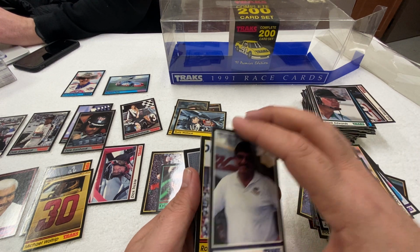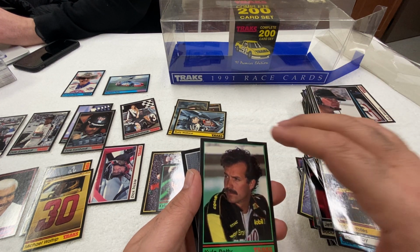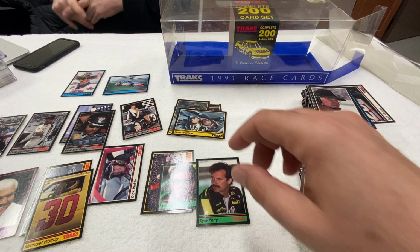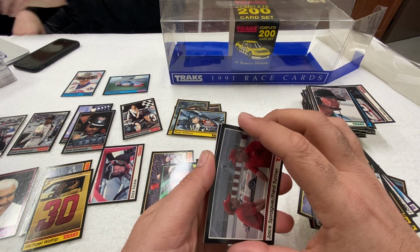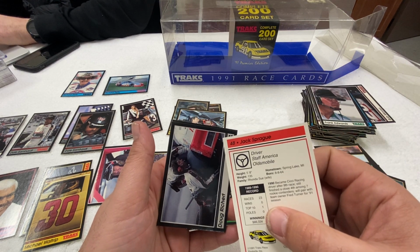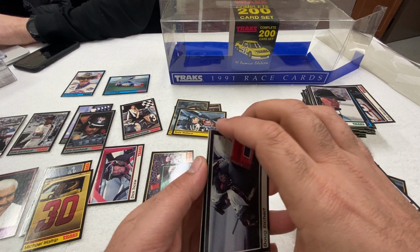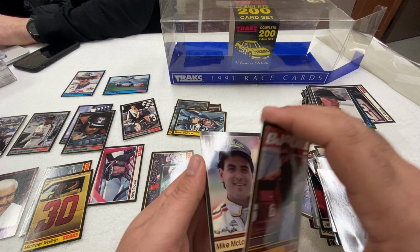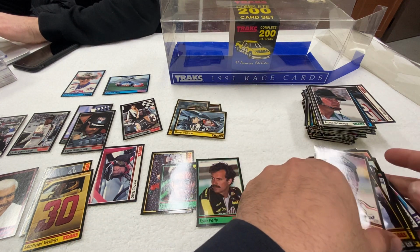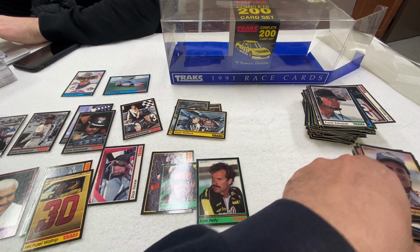All right. Bob Bilby, Robert Yates. There's a Kyle Petty. Another one. That's two Kyle Pettys. Jack Sprague, Fred Turner. Who are they? They are Driver, Staff America. Okay. And Mark Martin, Mike McLaughlin. All right. So, I don't know.